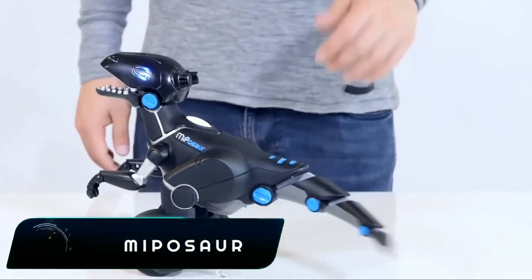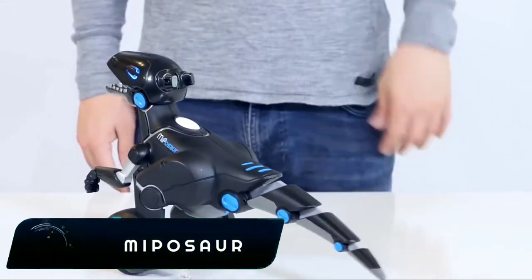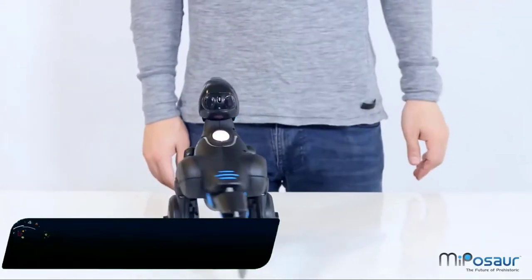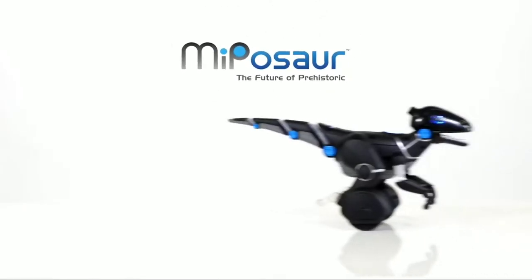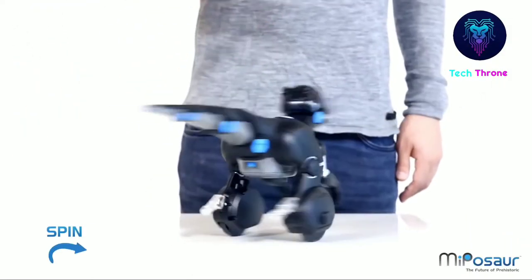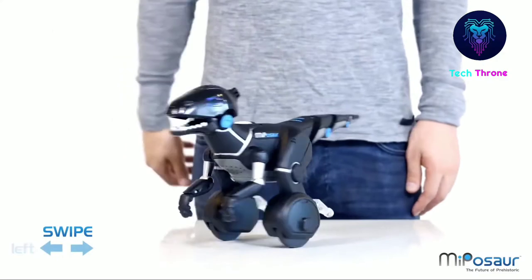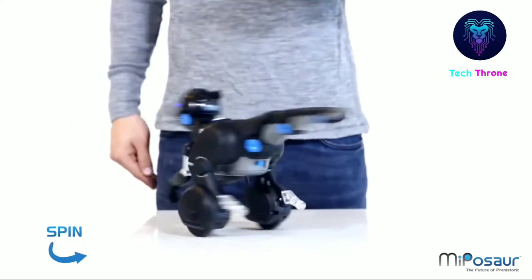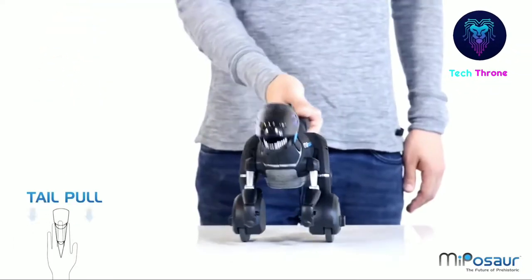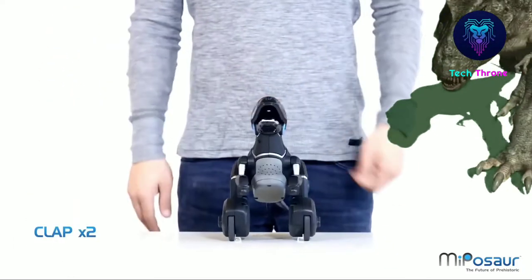The Wowwee MiPosaur is a self-balancing dinosaur toy with a great deal of engineering packed inside. The MiPosaur, so named for its mobile inverted pendulum, is a robotic toy that can react to hand gestures, clapping commands, and its trackball, which it can chase and play with. It is absolutely packed with tech and sensors.